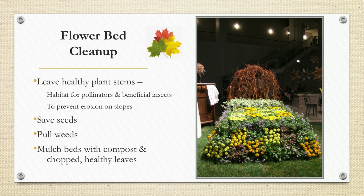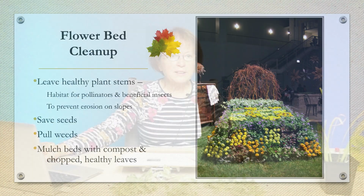If you have any slopes that the soil is open, if you cut back the plants, leave the plants there, and that will help prevent you losing soil to the bottom of the slope over the winter when we get the rains and the snows. Also, it's a great time to save seeds. Who doesn't love more plants? And you can get them for free by collecting seeds from the plants in your landscape.